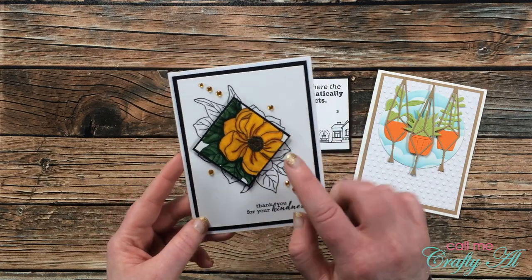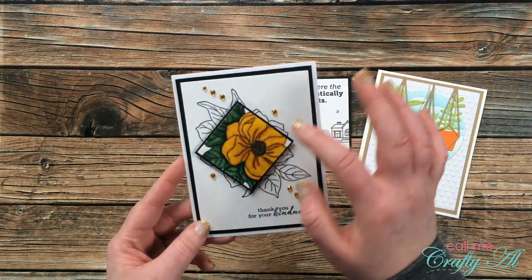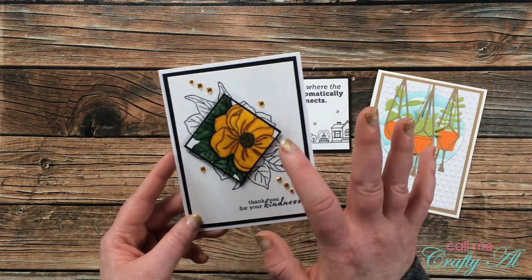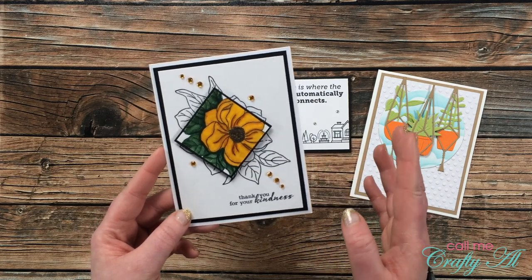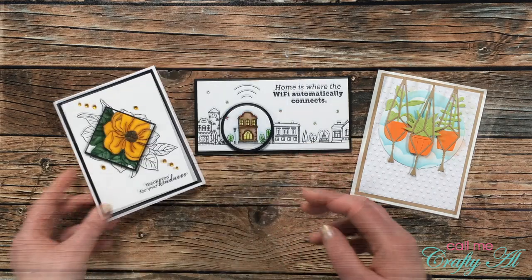I colored it with Zig Clean Color Real Brush markers and added some gems that kind of matched that flower. Now, I know for sure that this is not the color of that flower, but I don't really know what is, so I just used some colors I thought looked nice together.